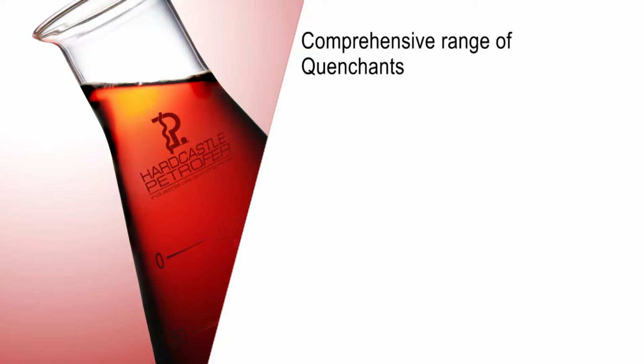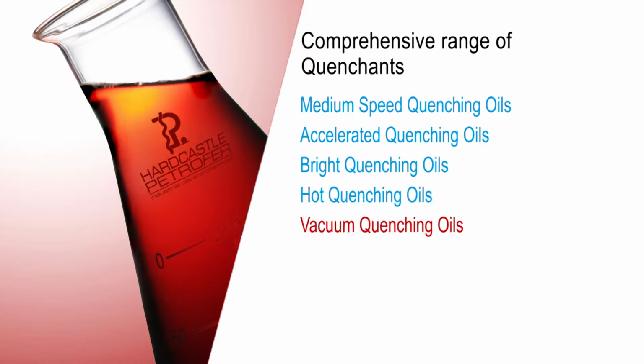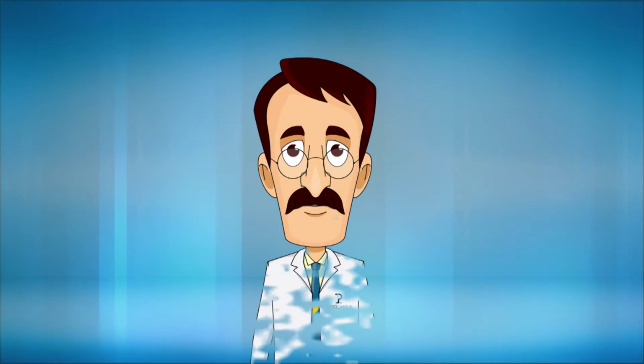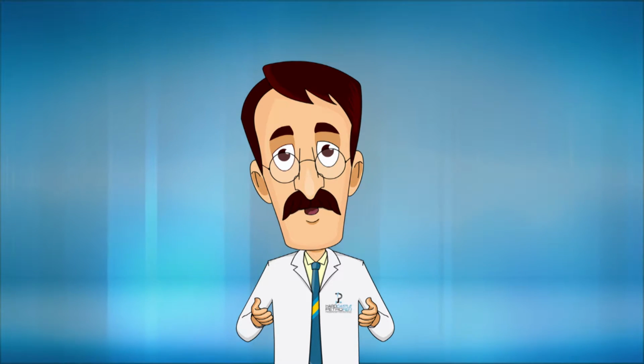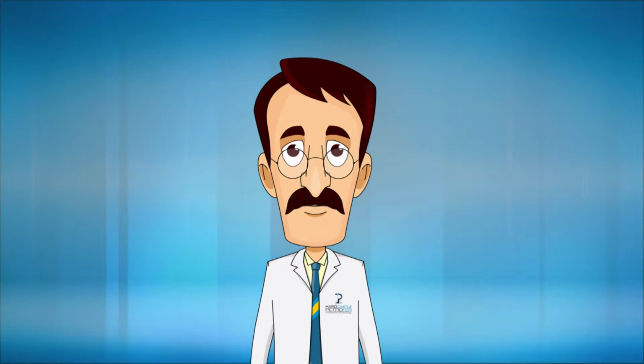Comprehensive range of available quenchants: medium-speed quenching oils, accelerated quenching oils, bright quenching oils, hot quenching oils, vacuum quenching oils, water-based polymer quenchants, molten salt baths, and customized quenching oils. By having our own extensive development facilities and a complete range of products, we can ensure that the best solution is delivered to meet customers' needs. Many factors are important in choosing the most suitable quenchants.